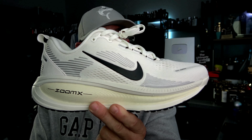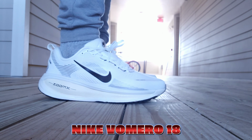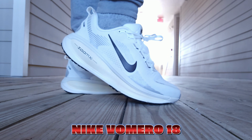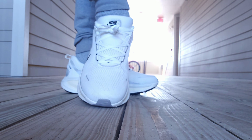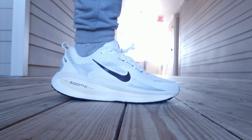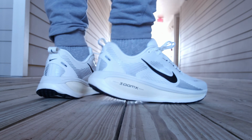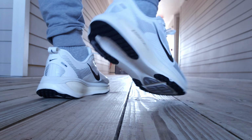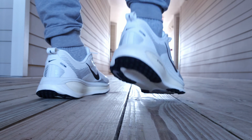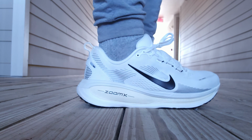The Vomero 18. Yeah, Nike's been doing some stuff when it comes to their Zoom X foam. You have a big old chunk of Zoom X here in the middle. You have some React X as well. You have a mesh upper. This is the coconut milk colorway personally. Another one that at first was a little bit of a challenge to get, but another one with a slew of colorways, a variety of prices, both under retail and directly at retail. There's variety available with these.